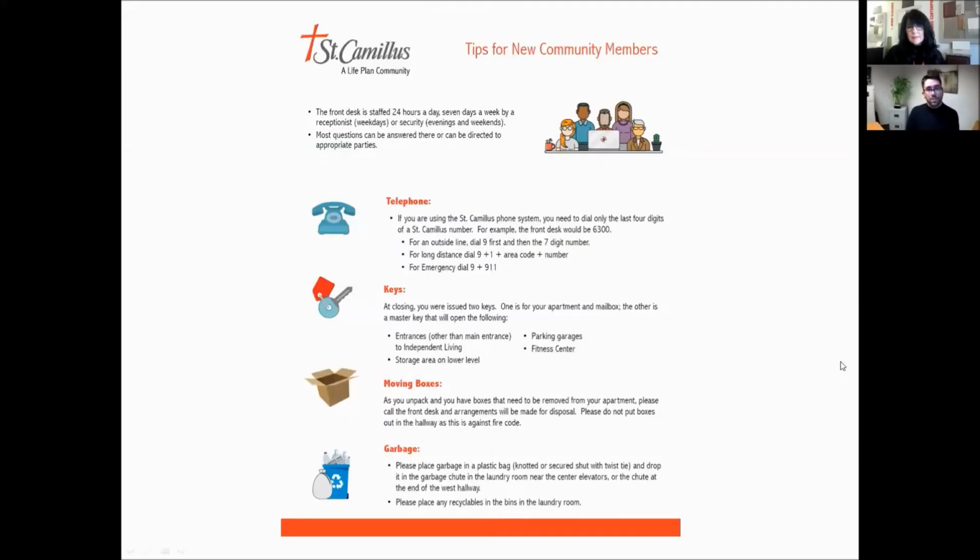All right, so the first thing we're looking at here is our tips for new community members. This is my absolute favorite handout that is given to new residents, because these are the most important rudimentary things that you're going to need within your first week or two of becoming a resident at St. Camillus. Starting from the very basics, our front desk is staffed 24 hours a day, 7 days a week by receptionists and also security guards. So any questions that you have, you can always direct towards our front desk, or of course me.